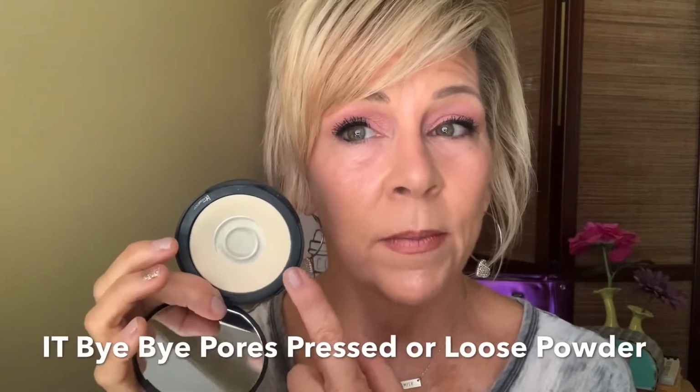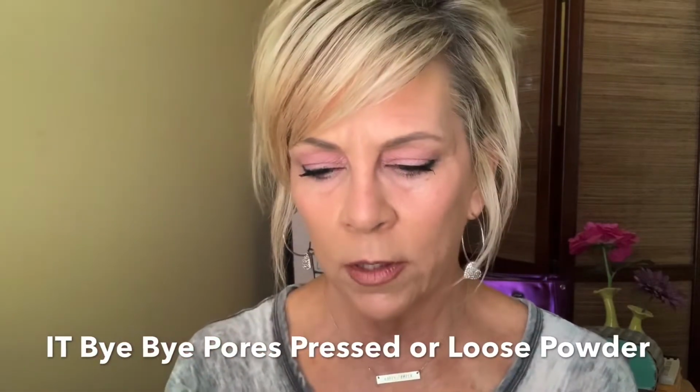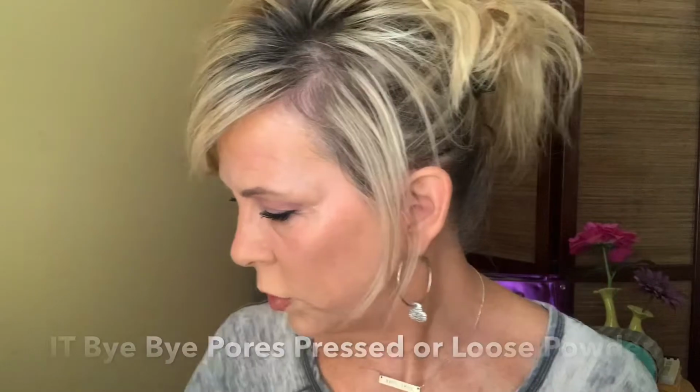It comes in a case like this. This one actually comes with a little brush. I don't use the brush. Here's the brush that it comes with. Okay. But this is the pressed powder. However, you can also get it in a loose powder. All right. So let me grab my things together and let's get started with this.